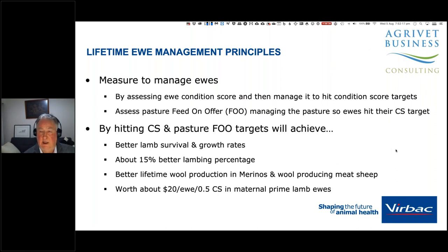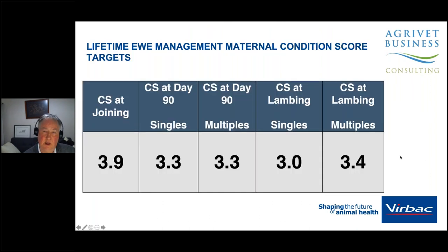Okay, so let's move to the next step, a guideline to the optimum condition scores for maternal ewes. This is based on very recent research published by Andrew Thompson and John Young and their crew at Murdoch Uni, and funded by MLA. So we're aiming at mid-pregnancy for a 3.3 condition score, and for singles at lambing 3.0 condition score, and better than that at point of lambing for multiples. So that's a bit of a guide to the condition score targets I've been talking about for maternals. Merinos are a bit less.